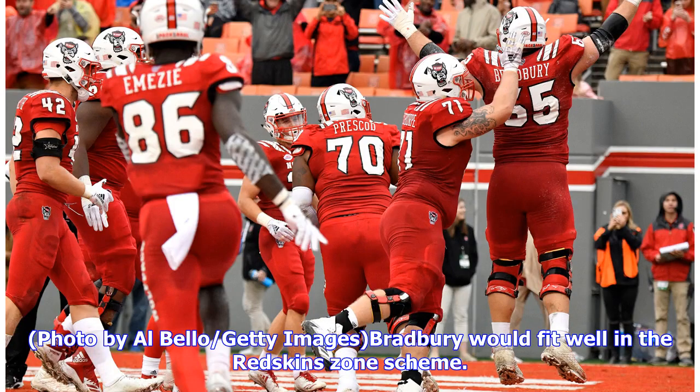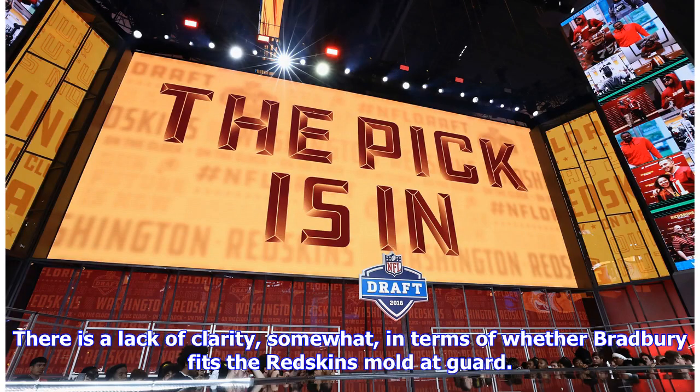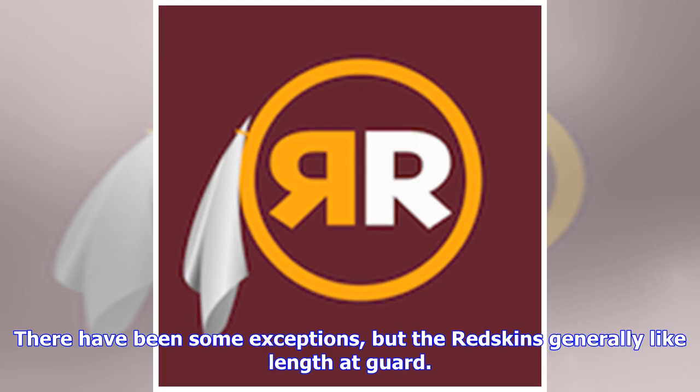Bradbury would fit well in the Redskins' zone scheme. He offers the mobility the Redskins generally seek from their linemen, and he has the well-rounded skill set to flourish in any kind of situation. There is a lack of clarity, somewhat, in terms of whether Bradbury fits the Redskins' mold at guard. The Redskins generally prefer guards with bigger size. In recent years, they've almost exclusively followed a blueprint that entails interior linemen 6'4" or taller. There have been some exceptions, but the Redskins generally like length at guard.